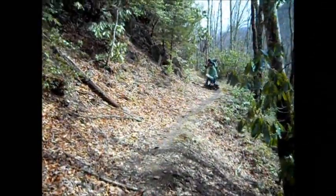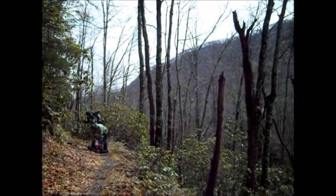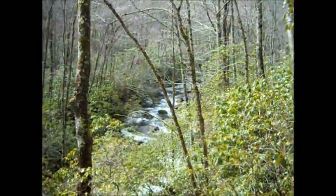Okay, we're coming up on Big Creek again. And here it is. And boy, it is really moving. Considering all the water we had last night, it's not a big surprise. Take a look. Very nice looking.